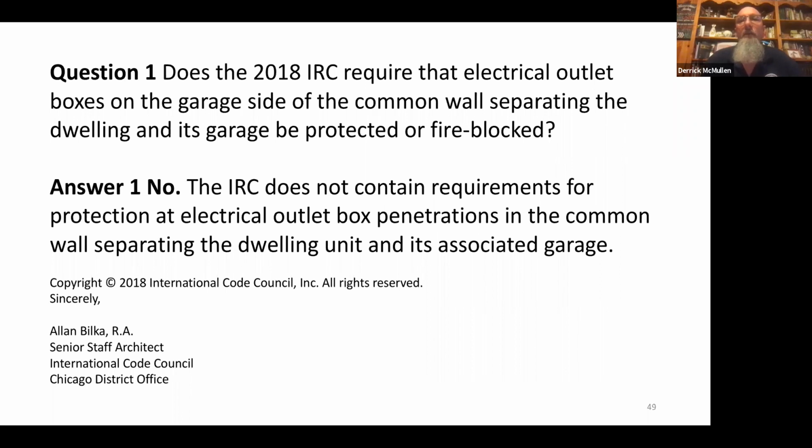Does the 2018 IRC require that electrical outlet boxes on the garage side of a common wall separating the dwelling and its garage be protected or fire blocked? No. The IRC does not contain requirements for protection at electrical outlet box penetrations in the common wall separating the dwelling unit. Other than what we said several times, the annular space around it has to be filled, has to be caulked.